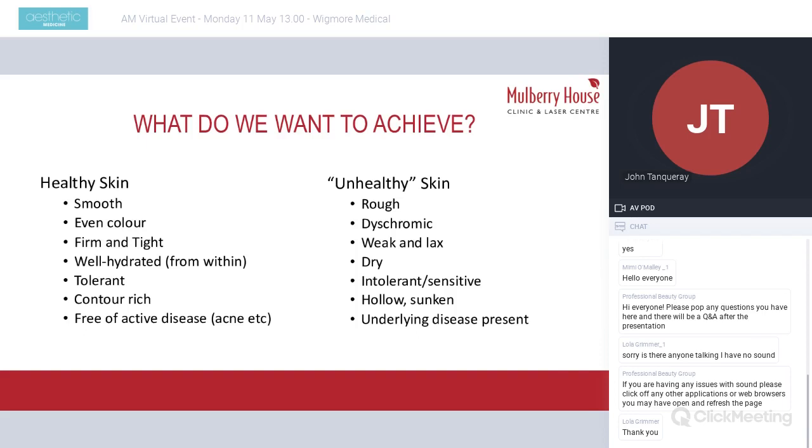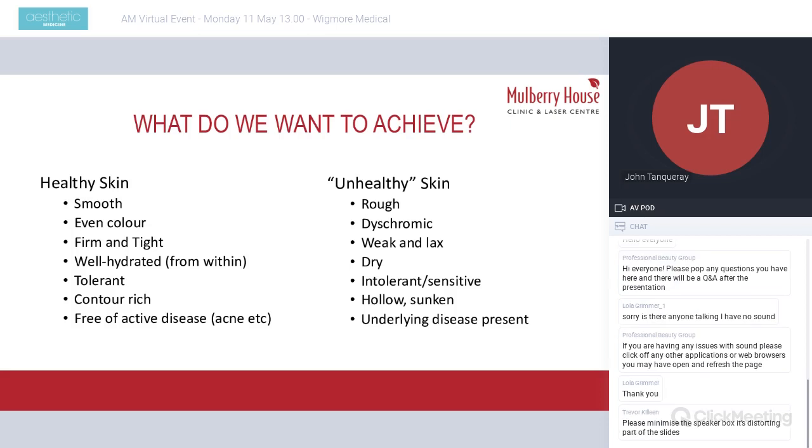If we look on the left-hand side there, he will talk about healthy skin being smooth, even in colour, firm, tight, well hydrated, by which we mean healthy and hydrated from cellular activity within rather than simply from slapping anything on the outside. It's tolerant, which means it's not sensitive, it's resilient, if you like. Contour rich, so it's got curves, it's got volume and shape, and it's free of active disease such as acne, rosacea, etc. And I think we'll all recognise that if we think of someone with perfect skin, that sums things up quite nicely.